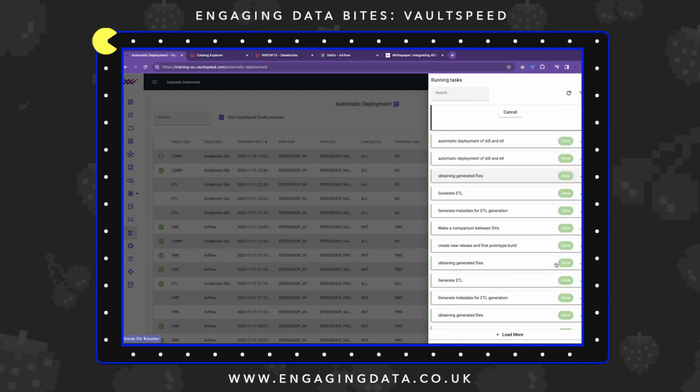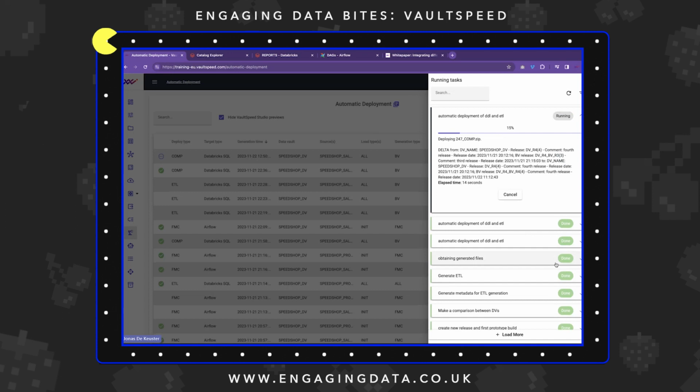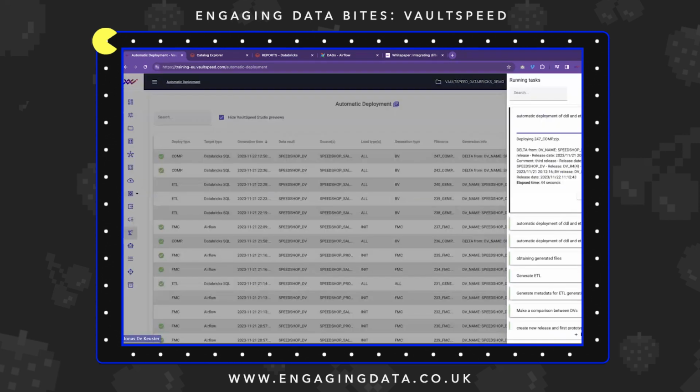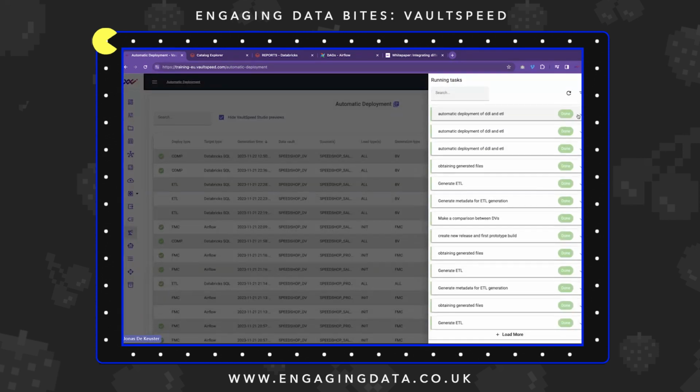By the way, this task flow, everything you do in VaultSpeed, every process that you start, whether it is harvesting metadata, deploying code into your runtime, or constructing a new source release or data vault release, everything that would take some time is automatically added to this task queue where you can await its completion, or you could just go and have a look around in VaultSpeed and do something else, some other useful work. So the way that VaultSpeed works is that the task queue is, you can see it's done now, but the task queue is really what covers everything that needs to happen. Also in communication with the local agent, but nothing more.